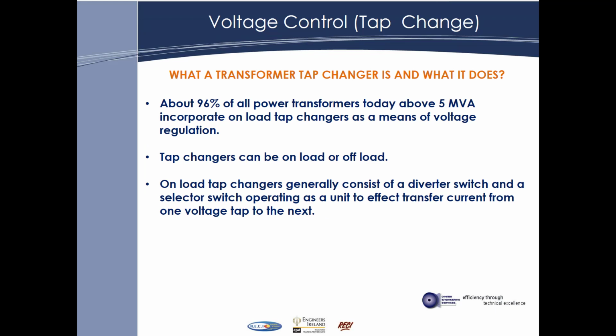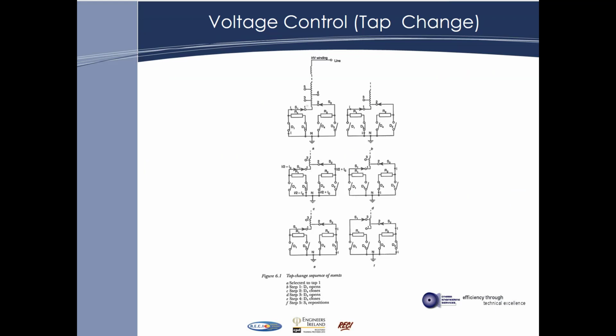About 96% of all power transformers today above 5 MVA incorporate on-load tap changers as a means of voltage regulation. Tap changers can be on-load or off-load. On-load tap changers generally consist of a diverter switch and a selector switch operating as a unit to effect current transfer from one tap to the next. Here's an example of a voltage tap diagram.